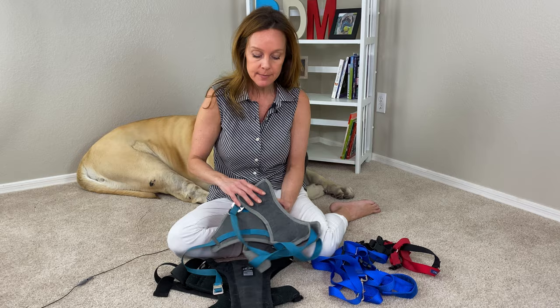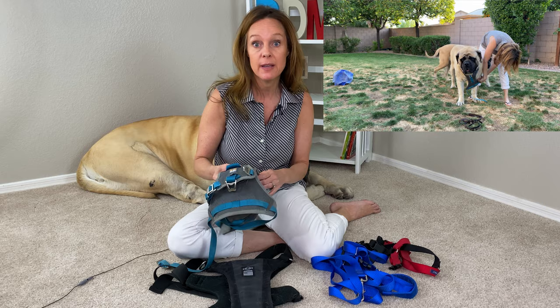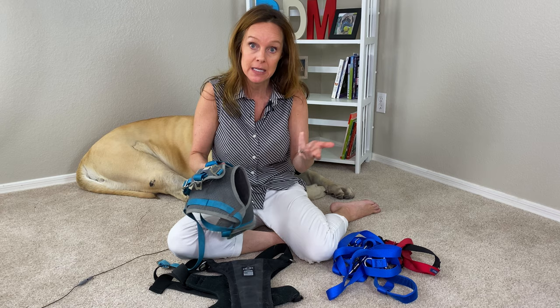There are numerous adjustment points to get a really customized fit. And then there's a front attachment and a back attachment as well. So this allows me to, if I wanted to, hook both at the same time the way we talked about with the Freedom Harness. I generally just hold the top and then I hook the front of his chest. That's how we usually walk.